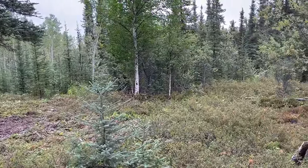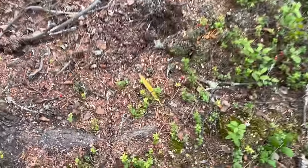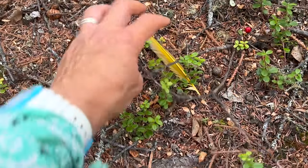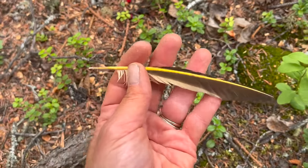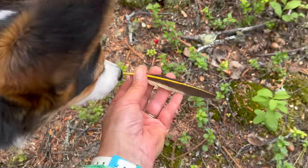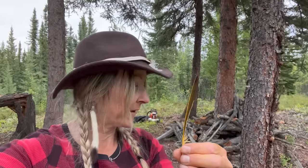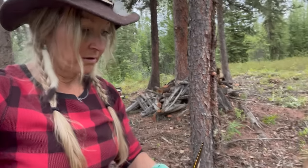You guys gotta see what I just found. I'm really baffled. Look at this feather. What bird has a yellow feather in Alaska? That is just very curious. You know I love feathers, so I'm always picking them up and looking for them, but wow! What bird in Alaska has a yellow feather? Do you know?